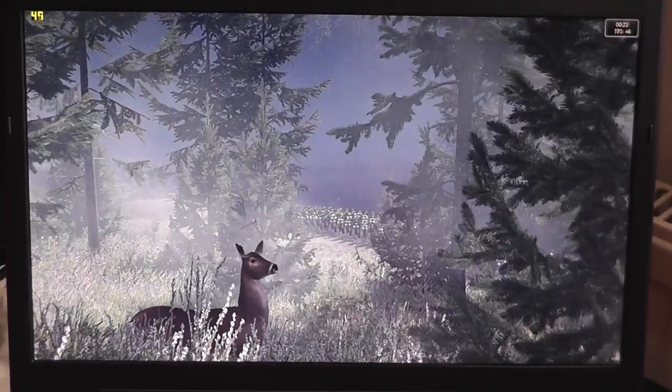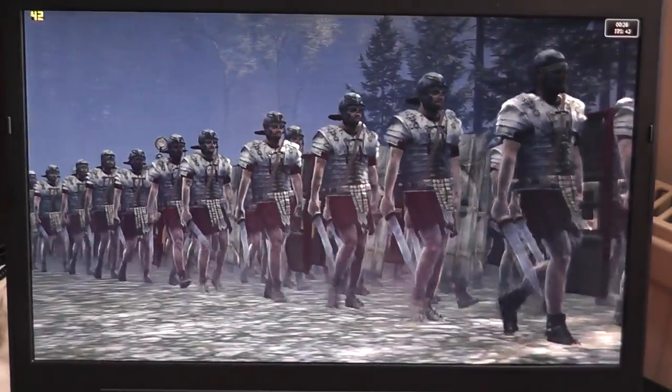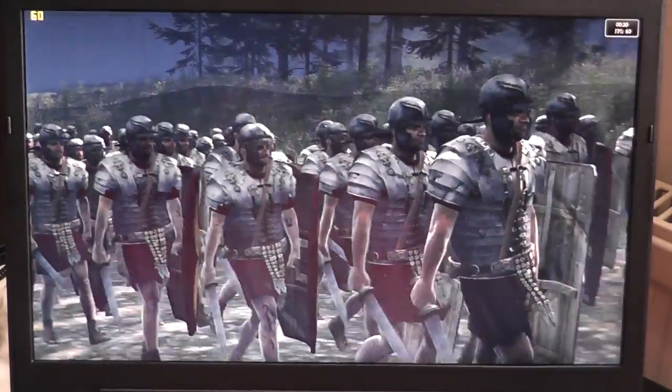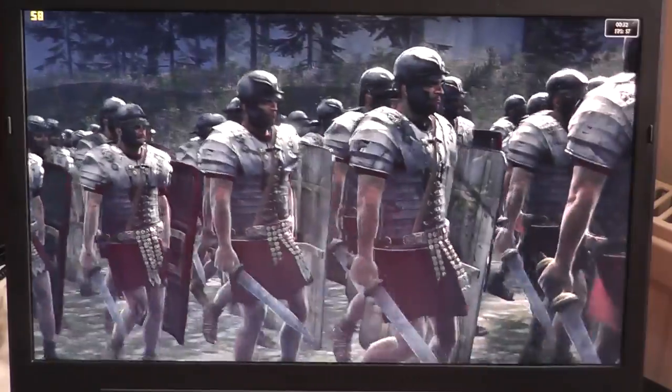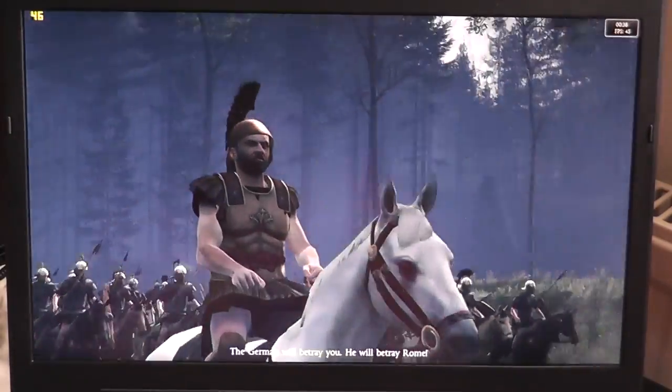Shadows have always been a huge resource hog in Rome 2. The rest of the settings are pretty much all at the extreme preset. We've just lowered some of the texture rendering down to a lower format there, now up to 60 FPS.